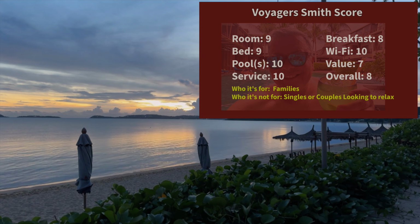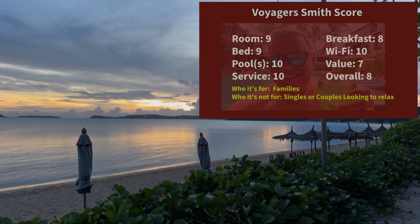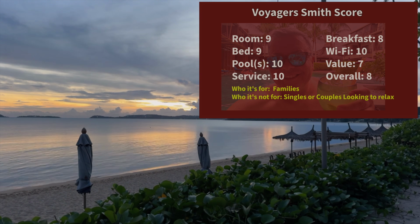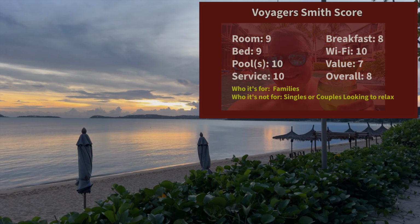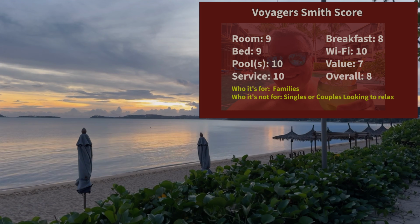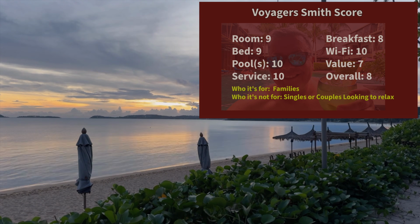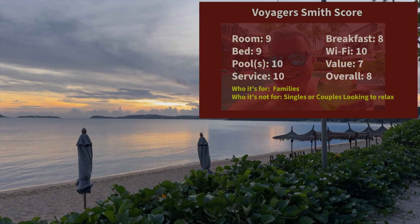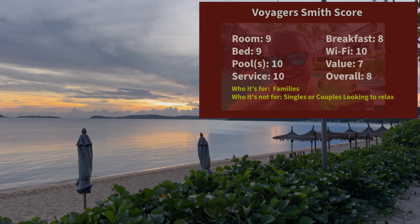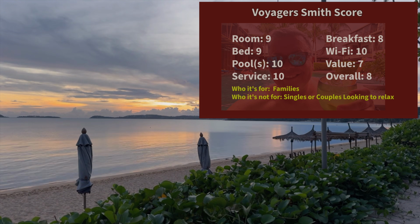If you're used to it with grandkids or whatever, like I said, it's an ideal property for families with kids. Lots of stuff for them to do. It's great. It's a great property, good location, good everything. It just wasn't what we were looking for. We were on vacation. We were looking to be able to lay out by the pool and relax, maybe have a drink. And this place is not it. But it's still a nice property for the right person or the right people looking for it.